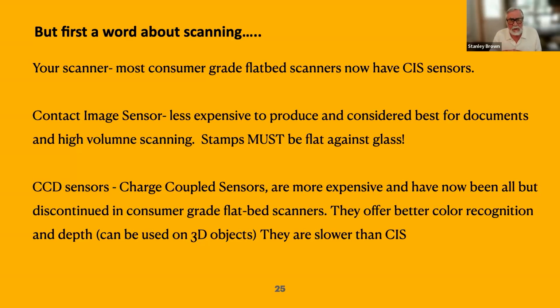A CCD, which is a charge coupled device sensor, is on more expensive scanners and also some of the photo scanners. It does small format for photographs and slides, and some of the upper end Epsons offer them. They offer better color recognition and depth. They will actually scan 3D objects. They are slower, and unfortunately, because of expense, Epson has pretty much discontinued all but their archival grade unit, which is about $5,000.